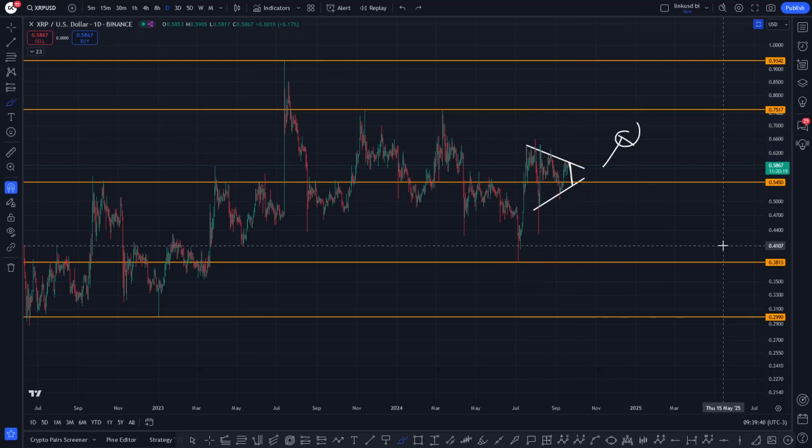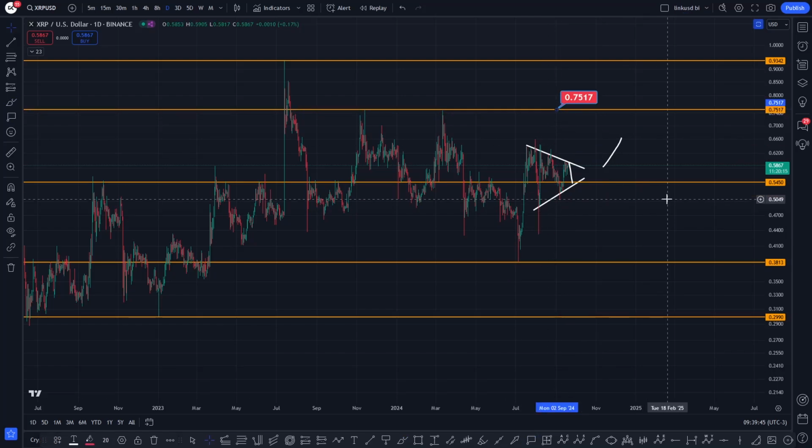But one of the most important things we have to see going forward to really get the bull market started for XRP, an explosive vertical to the upside, is take out that pivot point 0.7517, because we see that, you know, I think XRP is in a vertical, and I've relayed this to you many times. I wish everyone most luck.